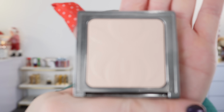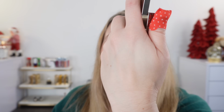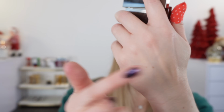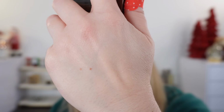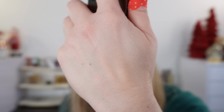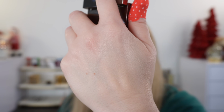We're going to start off with primers, and this is a Sisley Blur Expert. This powder is not new itself. However, shade 0 is new. The previous shade was too deep for me, so I could never really use it. Technically, it's a powder, but it's really more of a powder primer. So I think you can even see just here on my hand how much of a blurring effect this gives your skin. And you want to put this on underneath your foundation, whether it's a powder foundation or a liquid foundation. You want to put this on underneath.